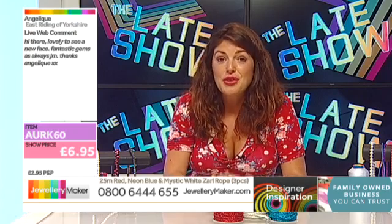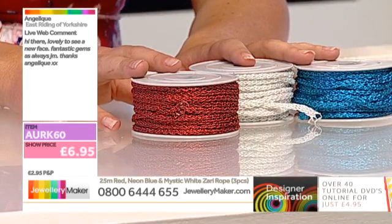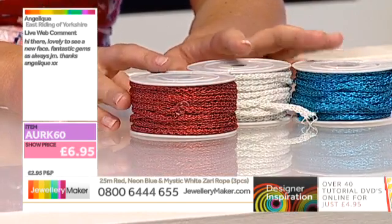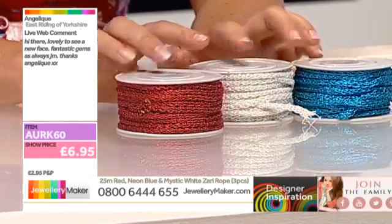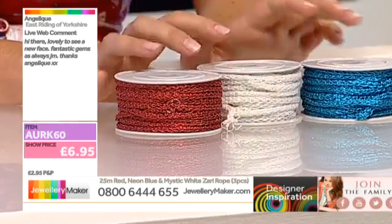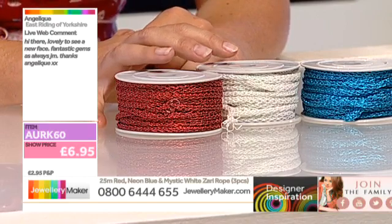Great bundle, three Rose. A bundle, yes, thank you, dear. A bundle of your rope here. Gorgeous blue, the ruby red, the stunning iridescent white, and then you've got the turquoise royal blue there as well. £6.95.